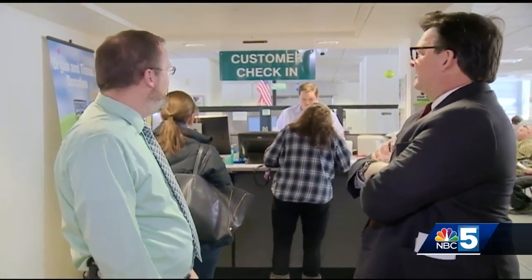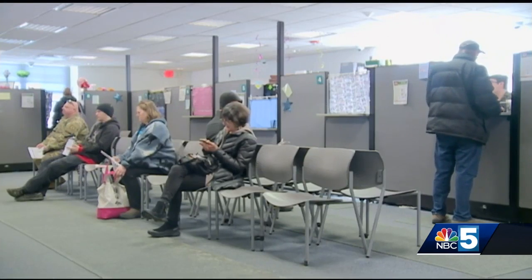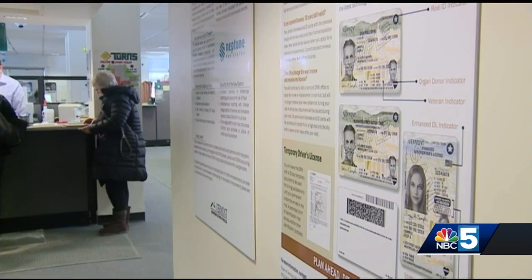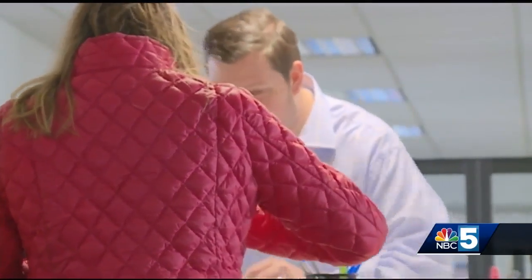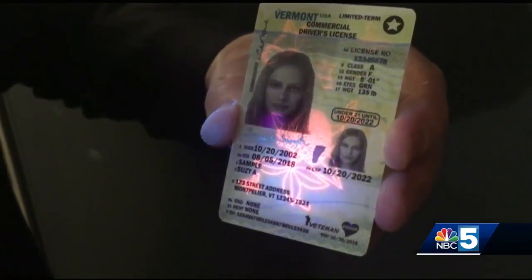The new licenses will be available starting July 1st. Now, you don't have to get one until your license is up for renewal. The new versions, though, will not cost you any extra.